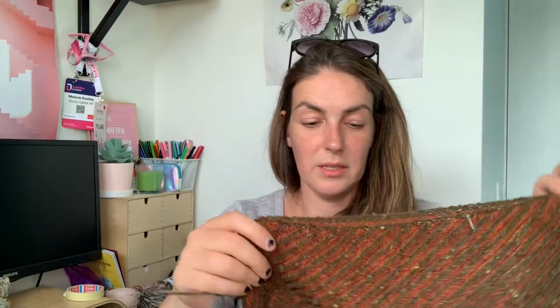So happy with this, and it's so fun to knit. And I have to say, I don't knit brioche all the time, and I definitely had to go back and watch some videos to sort of remember how to do this again. But as soon as I had it in my brain, it's now become really mindless knitting. The pattern is not difficult at all.